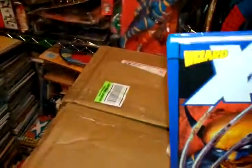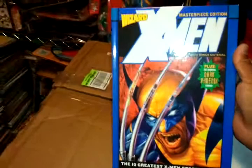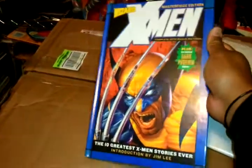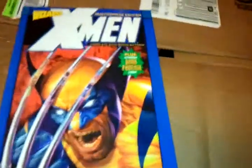Then this Wizard Masterpiece Edition X-Men. This book was $6.